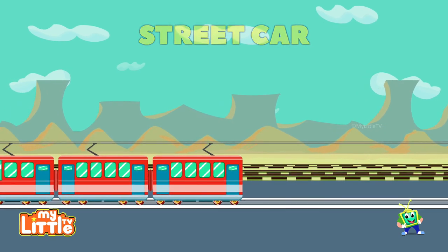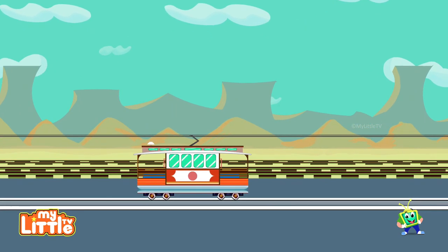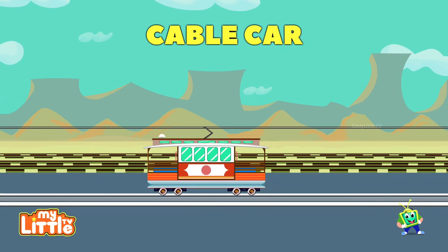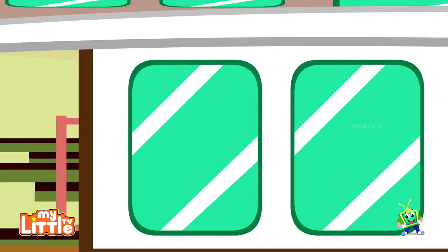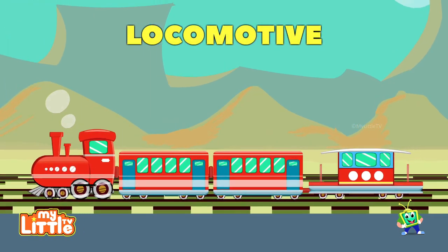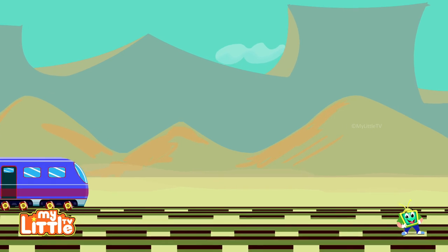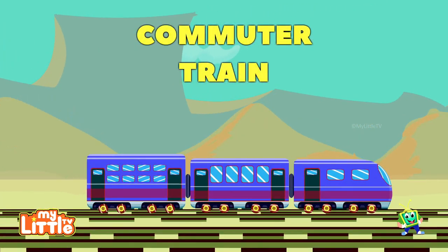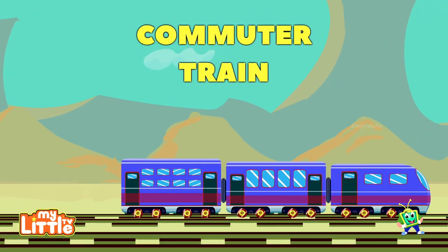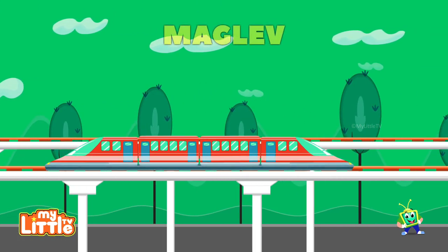Streetcar. Cable car. Locomotive. Commuter train. Maglev.